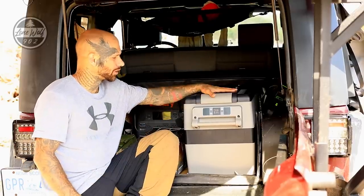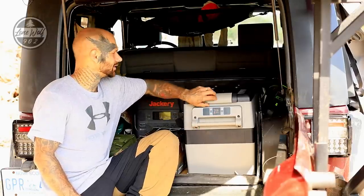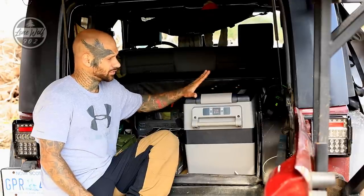Right now I've got the refrigerator plugged into the Jackery. I've got it down to 4 degrees Celsius. Inside I've got all my food plus water, so that'll stay nice and cold. The Jackery's at 100%. That'll last more than 3 to 4 days, no problem, is what I've been finding. So that is all ready to go.